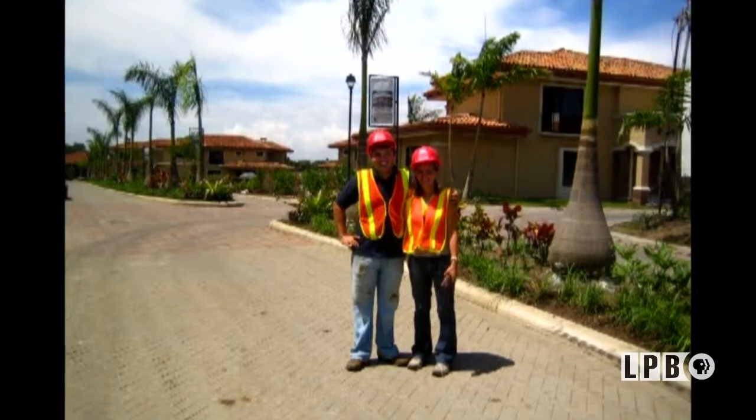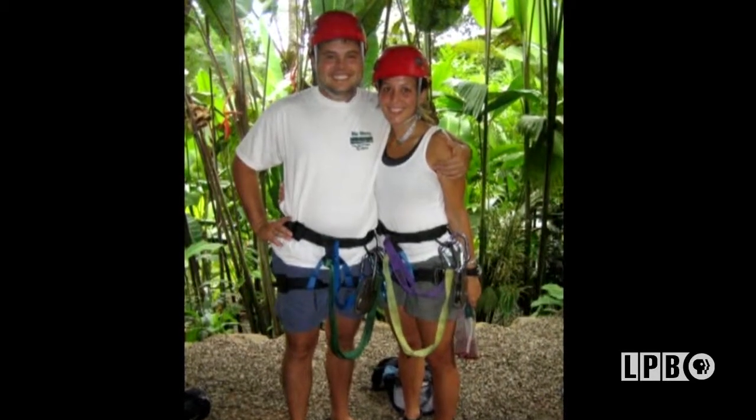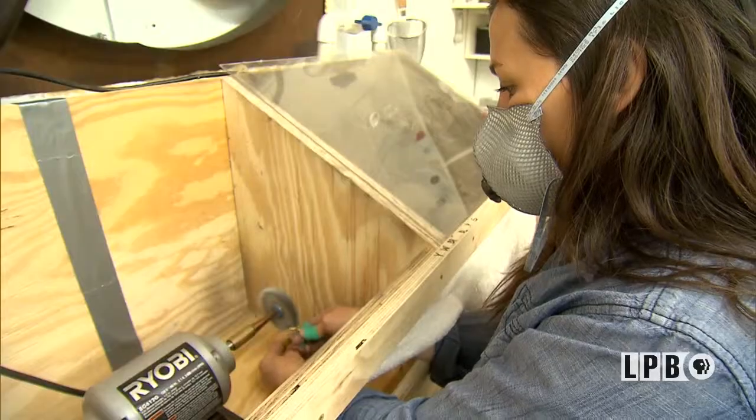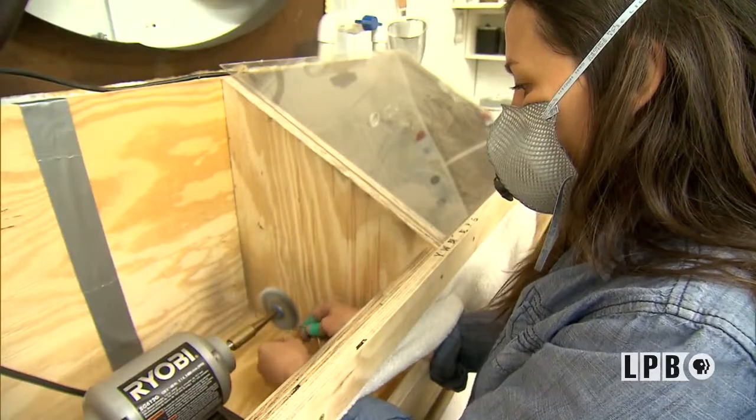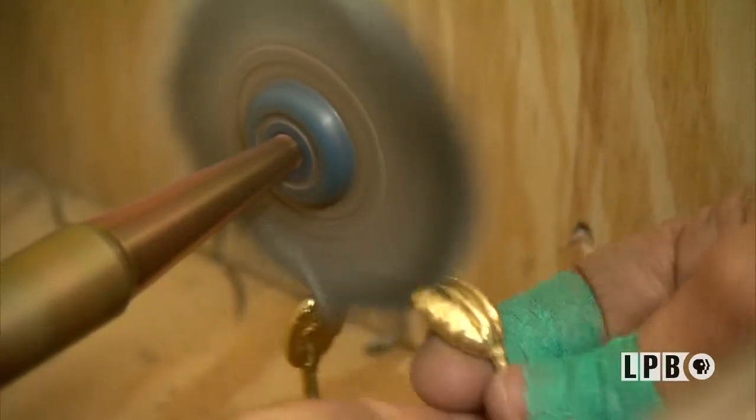Both of them got degrees at LSU in landscape architecture. While they pursued their careers in design, Madeline took up the hobby of creating her own jewelry. Many of her designs came from her work environment. To my core, I'm always very inspired by where I am culturally, physically, and I happen to be in Louisiana.